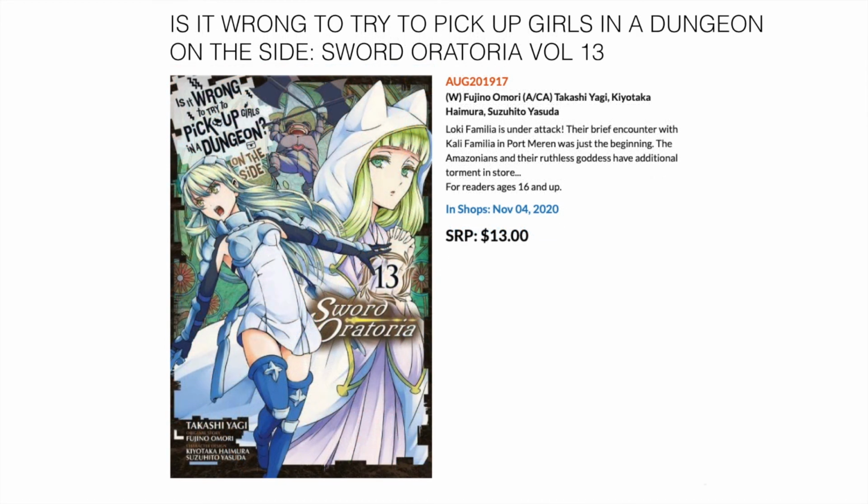And here's a mouthful, but one which many people enjoy and know all about. Is it wrong to try and pick up girls in a dungeon? On the side, and this is Sword Oratoria volume 13. So this is the kind of side stories based on Sword Oratoria, and this is the 13th volume. So if you love Is It Wrong, then yay, there's another one coming in November.